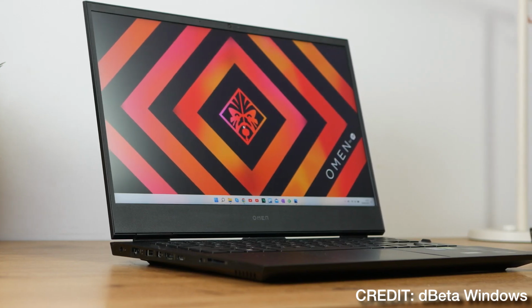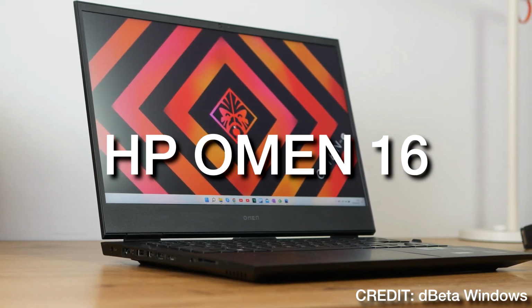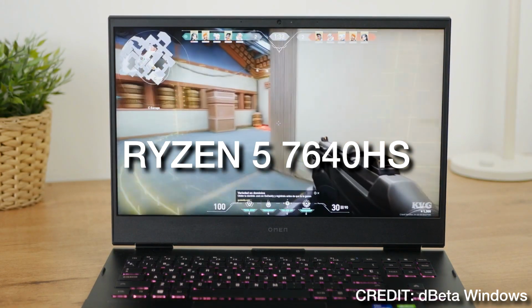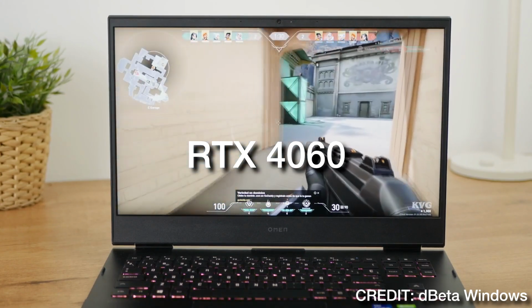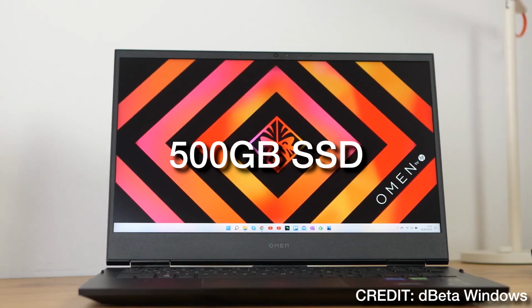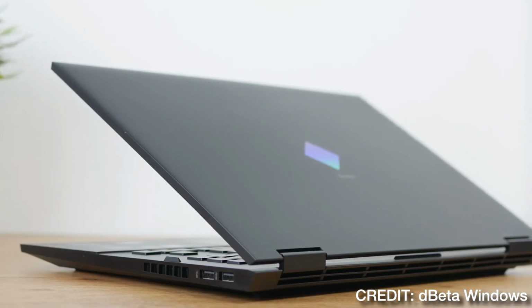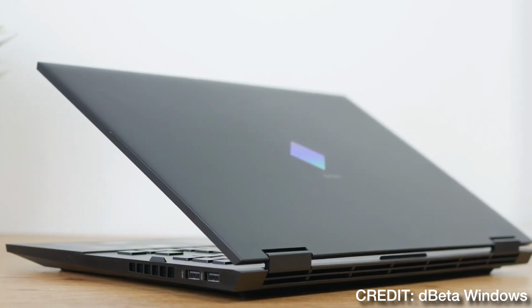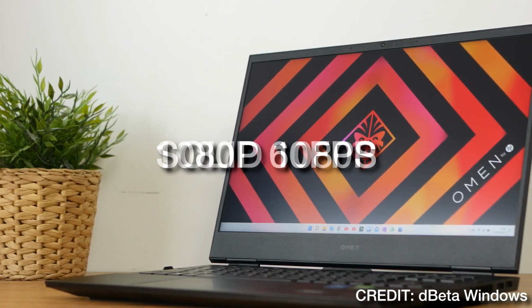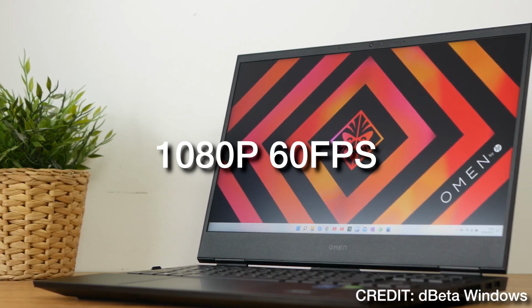With the first laptop, we have the cheapest one on the list, and this one is the Omen 16, $850, and it comes with the Ryzen 5 7640HS with the RTX 4050. You also get 16 gigs of DDR5 memory and 500 gigs of SSD. The RTX 4050 for laptops is similar to the GTX 1660 Ti for desktops. So really solid performance at 1080p, and you will be able to play most titles at 1080p 60 plus FPS on average, depending on the settings.